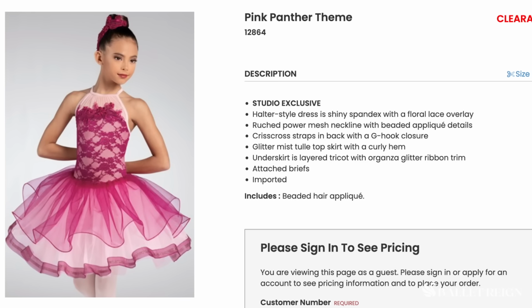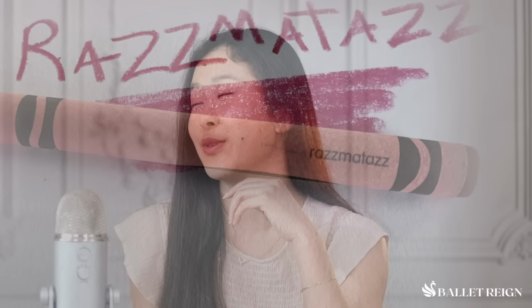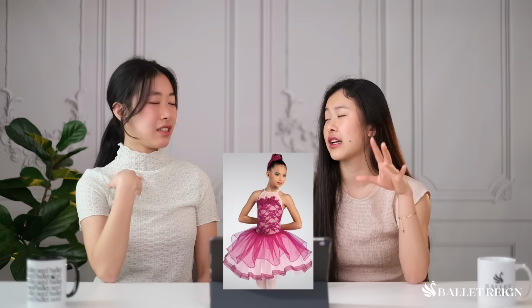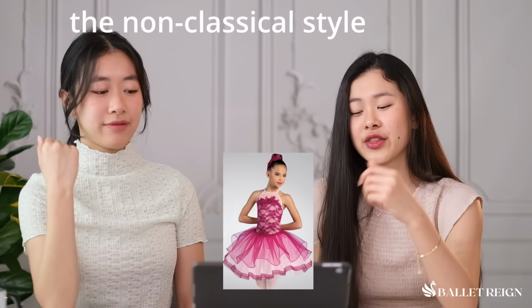Okay. Pink Panther theme. Ooh. This is like razzmatazz. Razzmatazz. If you're talking about your crayons. Yeah, it's pink. And also the Pink Panther theme, it's sort of like jazz. Yeah. I think the ruffly skirt kind of worked. It does kind of work. It has that sort of swing vibe. Yeah, it's not meant to be classical. So the more current style for this tutu actually works with Pink Panther.